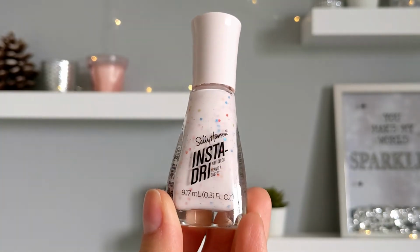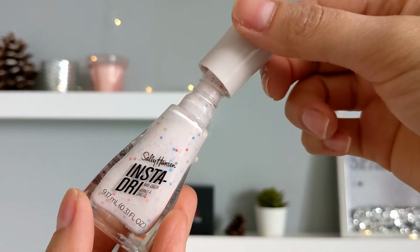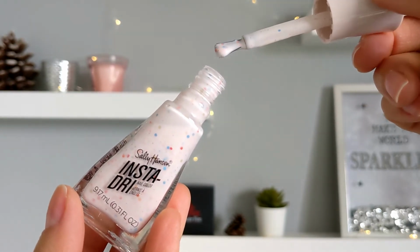And the last one, the gorgeous milky glittery shade. I'm not sure if it's a part of this collection, but it was together on the stand. And plus, I like this color very much, so I decided to get it anyway. And it's a really gorgeous color.